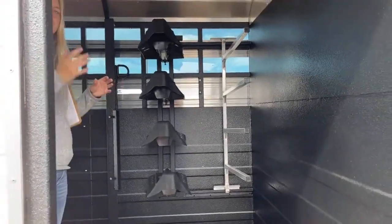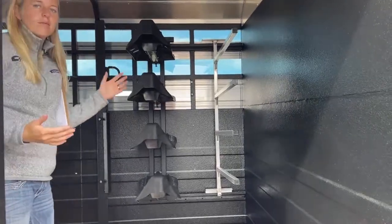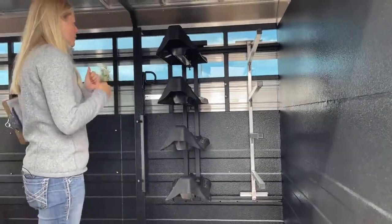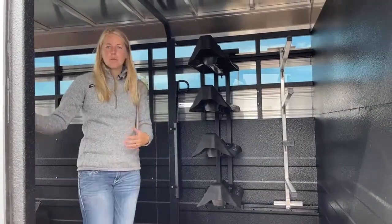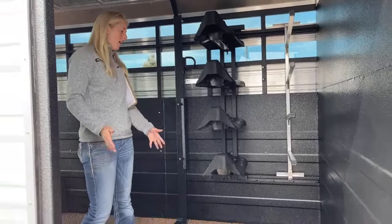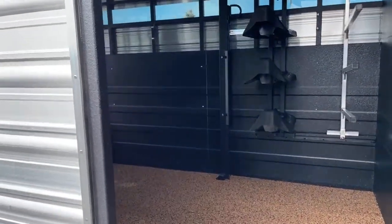If they need to use this as a grumpy mare or a stud stall, maybe they don't want to climb up on top for their hay, then they can take these all out and this becomes essentially a stud stall here. So I'm going to walk this way back.